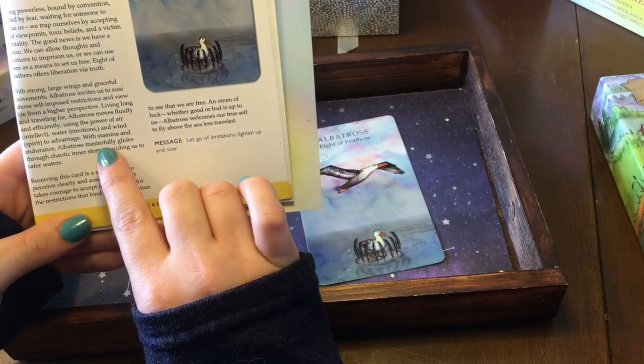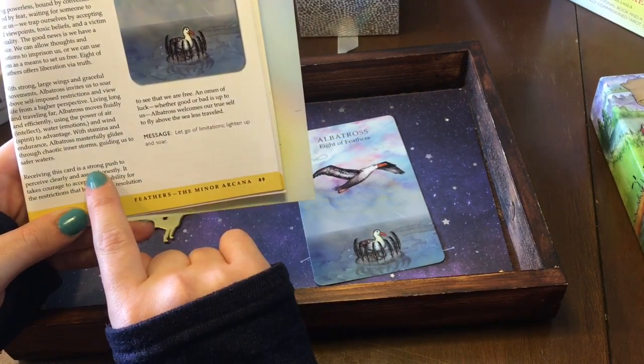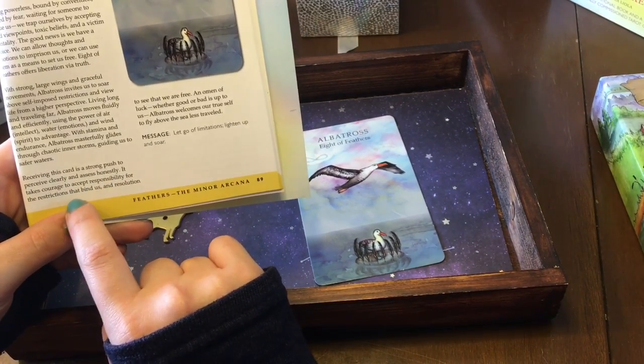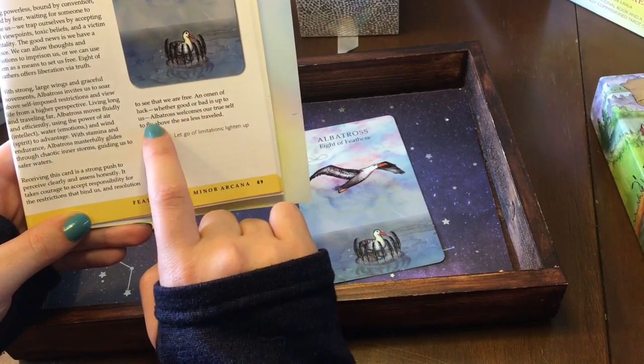Yeah, Albatross masterfully glides through chaotic inner storms, guiding us to safer waters. Receiving this card is a strong push to perceive clearly and assess honestly. It takes courage to accept responsibility for the restrictions that bind us, and resolution to see that we are free. An omen of luck, whether good or bad, is up to us.